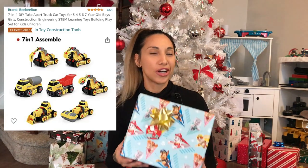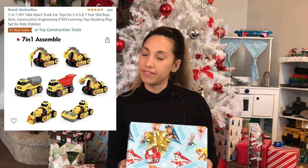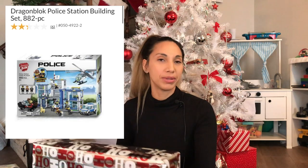Third Amazon find is a buildable car. Our son loves vehicles, like construction vehicles, cars, trucks, anything with wheels basically. So this will be perfect for him because he not only likes vehicles, but he also likes to build stuff as well. This is, oh, it's a police station. So a Lego police station.